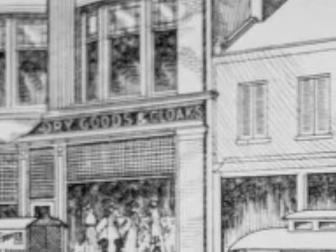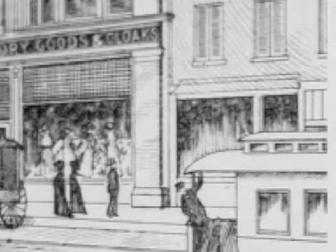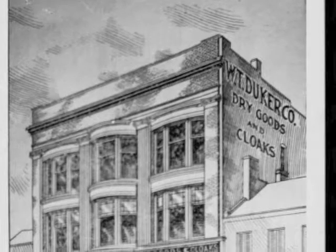In 1901, W. W. Benton and W. T. Duker hired prominent Quincy architect Harvey Chatton to design a new department store, and the present building was constructed at a cost somewhere between $35,000 and $40,000. This 3-story building opened for business in October of that year. The department store occupied 3 floors and a basement with its 61 employees. The W.T. Duker Dry Goods and Cloaks department store remained at this location for 17 years.